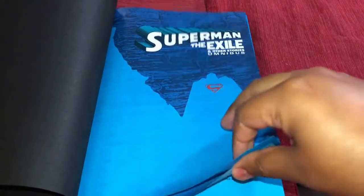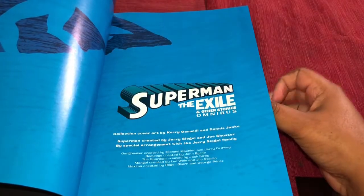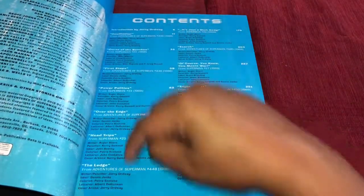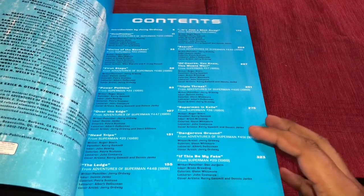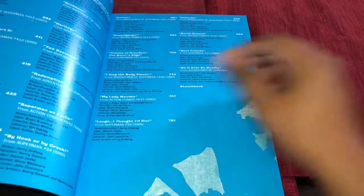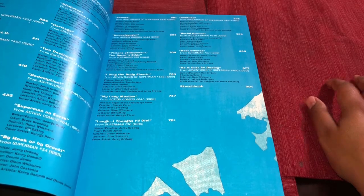You open it up, and you got this nice little inside cover there, and more of the credits and so forth. Then you get more credits here, and then you get the table of contents with all the various issue numbers and all the various stories that are included in here, which is definitely nice if you want to know where to skip if you've read this already.